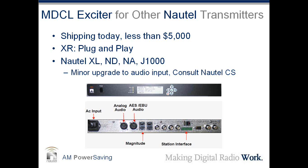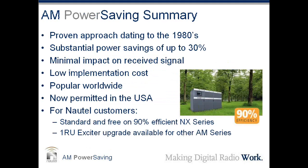And again, customer service at Nautel can help you with this. Right. So summarizing all the things we just talked about: MDCL is a proven approach, dating to the 1980s. It can create savings of up to 30% in your overall power bill. It has minimal, and some would say undetectable, impact on the received signal. It has very low implementation cost. It's been used for years outside of the United States, and it's now permitted here. And for Nautel customers, it's standard and free on the 90% efficient NX series, and it's a 1 RU exciter upgrade for less than $5,000 available for our other AM transmitter series.